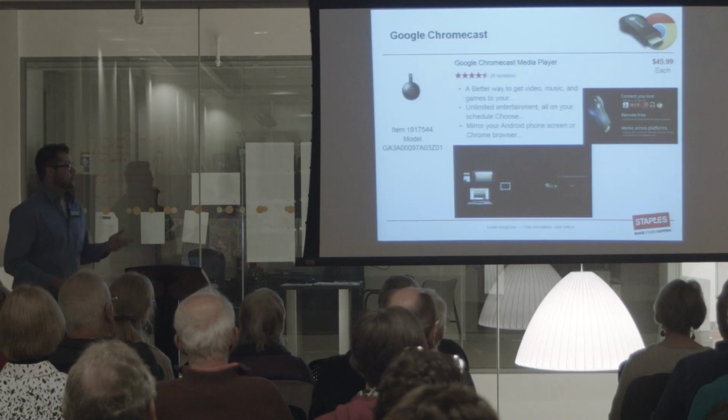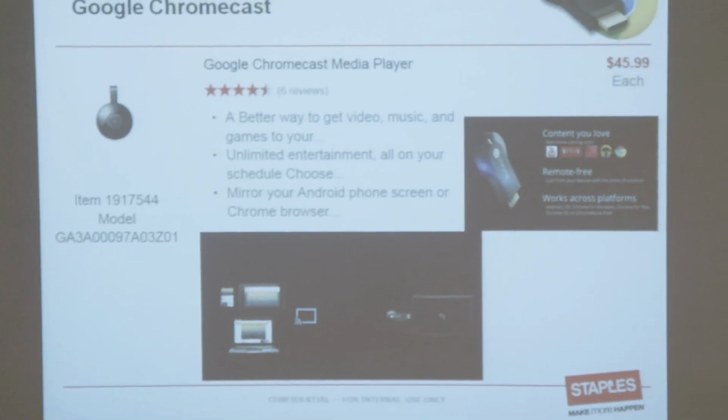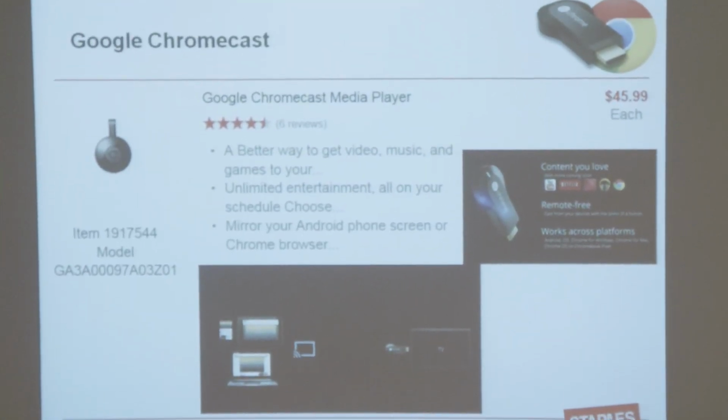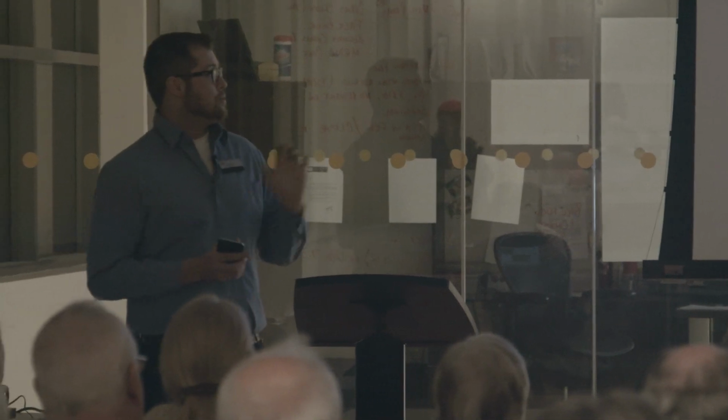Next is the Google Chromecast. Just like Apple users, there is a wide market of Google users who probably wouldn't see the full benefits out of an Apple TV that they would out of a Chromecast or out of a Google Android device. And it gives you the ability to stream and use your phone at the same time.